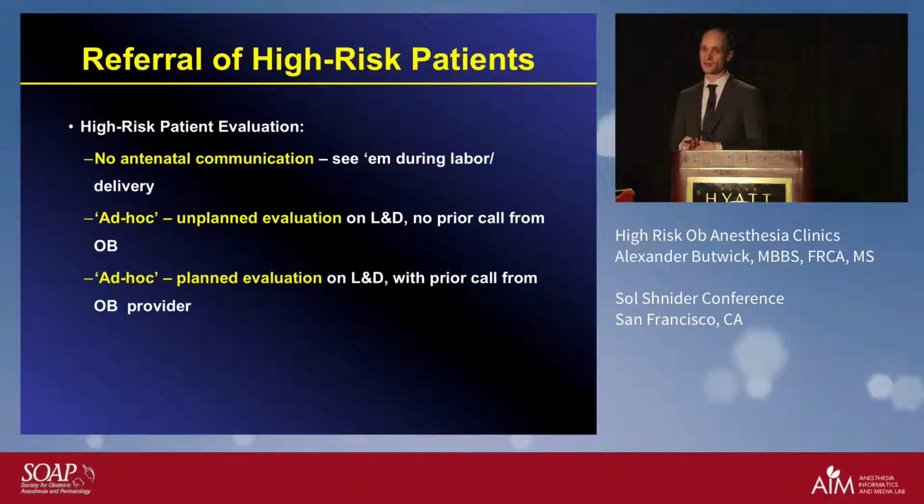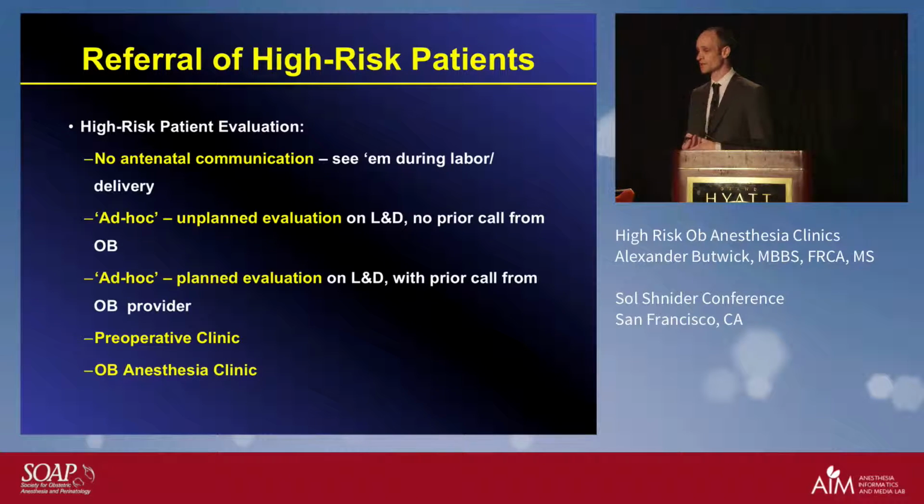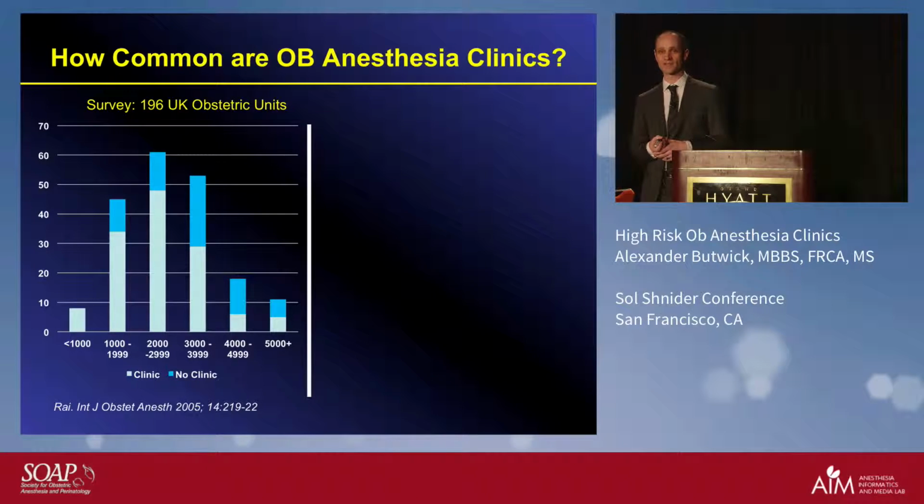And then the better options are if you have a clinic, you may be able to see them in the preoperative clinic, or in an ideal world, an OB anesthesia clinic. So that way you've got the luxury of time, space, you're not distracted with anything else that you're dealing with if you're covering labor and delivery or the OR at the same time. So how common are these clinics? And unfortunately, there isn't really a lot of data on this.